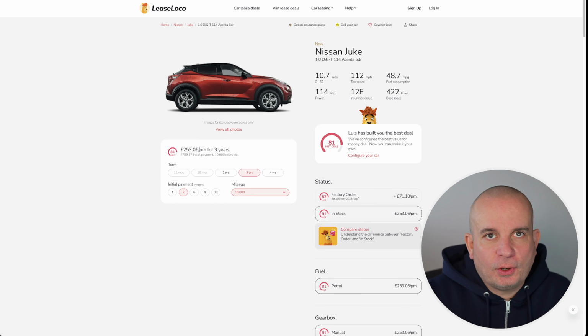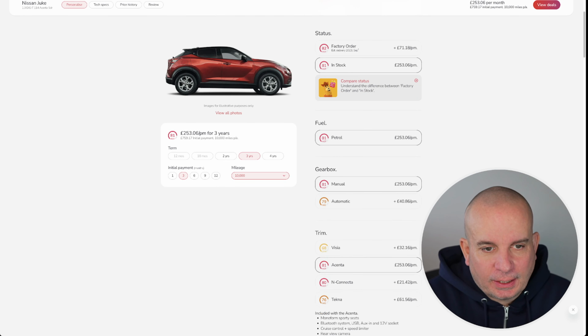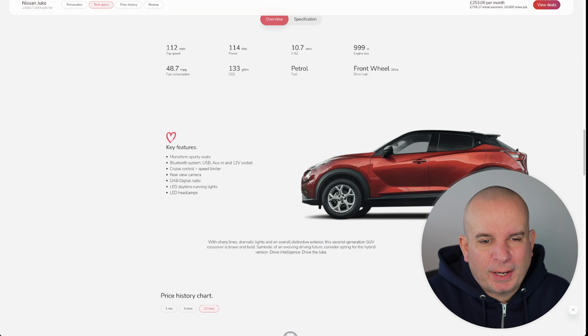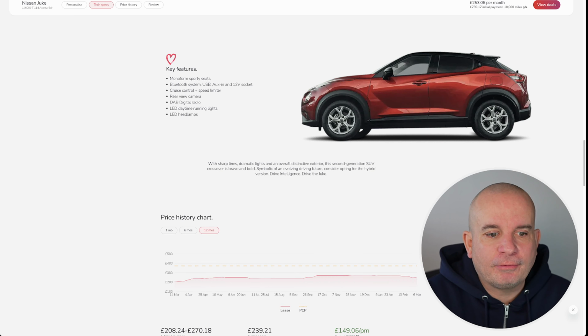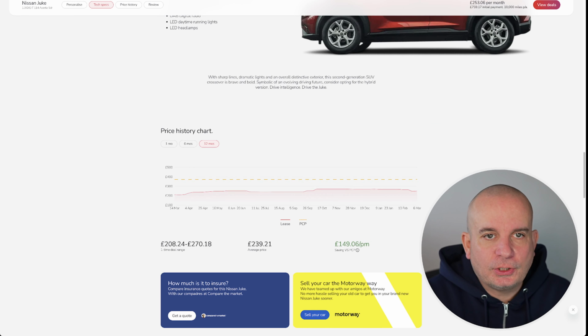Now, despite this not being the most breathtaking deal in the world, it's there or thereabouts and it's actually in stock. And I think for the amount of car you get for the amount of money, it represents good value, despite the fact that the average price for the year has been 239 quid. It's currently 253, so it's above the median average for the year. But as you can see, it hasn't varied massively throughout the last 12 months.